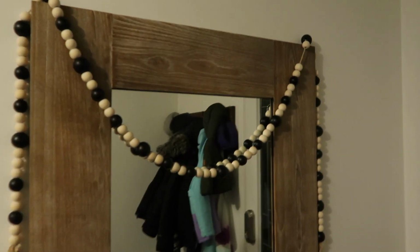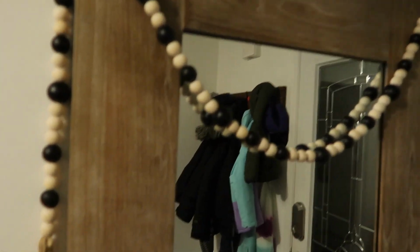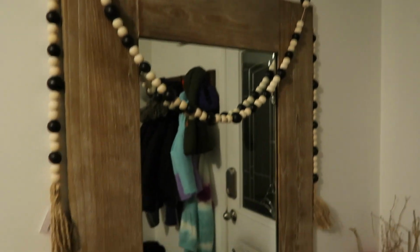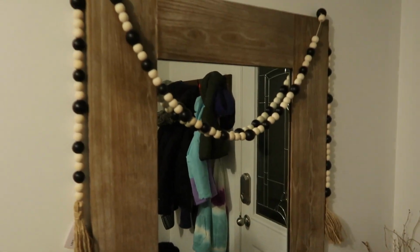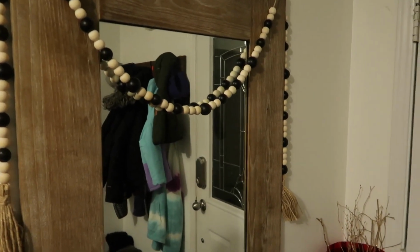These beaded garlands are like my favorite. I absolutely love them. They're like a farmhouse style. This one still has the tag. I'm going to cut them off, but I did put things up wanting to see what it was going to look like before taking the tags off, just in case it didn't work out.